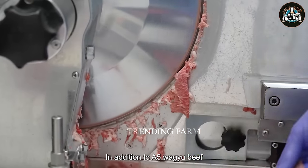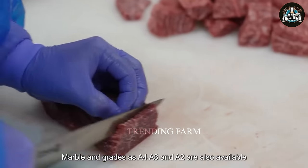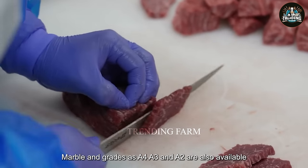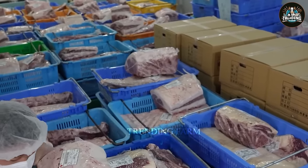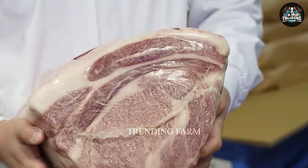In addition to A5 Wagyu beef, marbling grades such as A4, A3, and A2 are also available on the international market. However, their popularity is lower than that of A5 marbling.